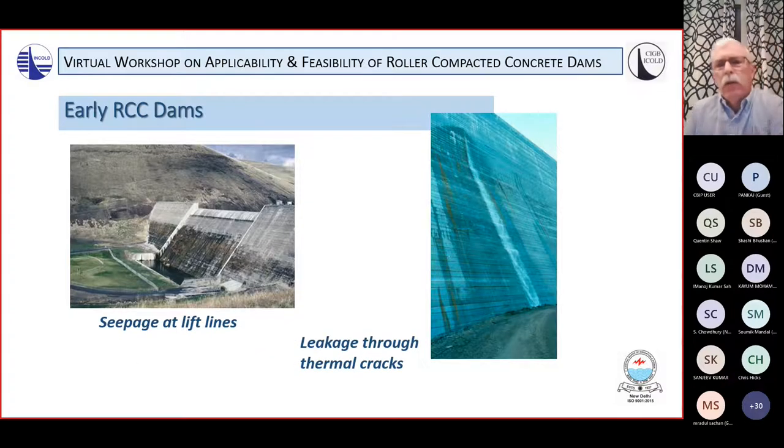Some of the early dams constructed out of RCC had less than satisfactory performance. RCC dam performance can be improved with careful attention to the practices summarized in the updated ICOLD report. Two of the principal issues of the early dams included seepage of poorly compacted lift lines due to less workable mixtures and leakage due to lack of induced contraction joints.